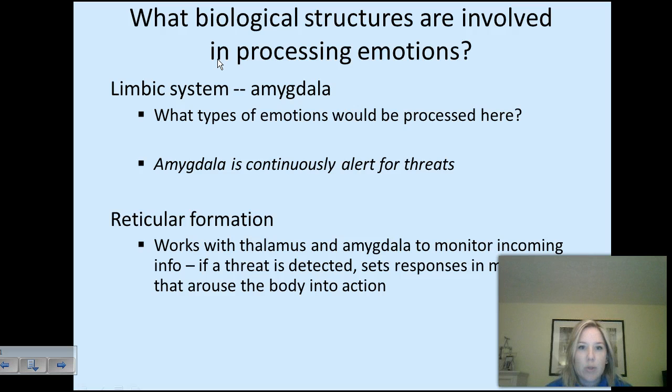So the biological structures that are involved in all of this, the first one to keep in mind is the limbic system. So we've got our hippocampus, our hypothalamus, and our amygdala. And we're going to be looking at this in terms of the more unconscious route of emotional expression. The amygdala, if you can remember all the way back to Unit 3, deals with the more instinctual drive of emotions: fear, anger, aggression. So the amygdala is constantly on alert for threats, and this is why it is more heavily used in that unconscious route, because it's meant to provide us with those very fast, quick emotional experiences to help get us out of danger.